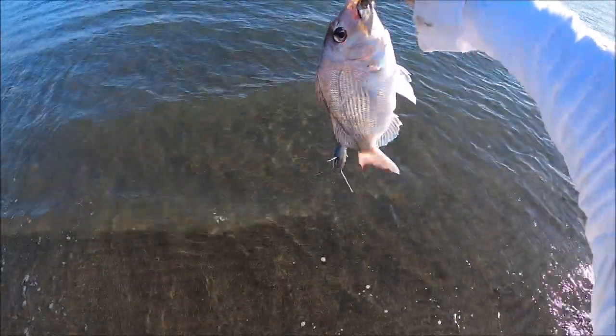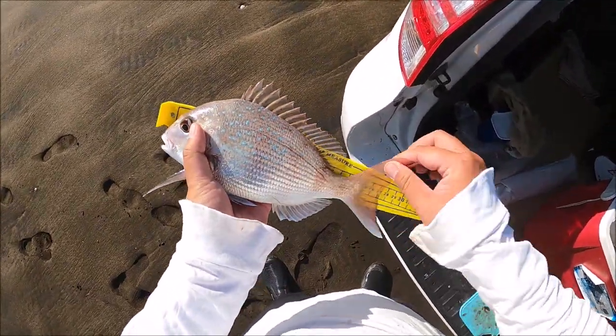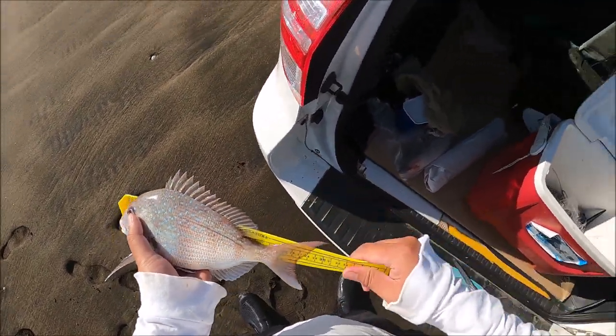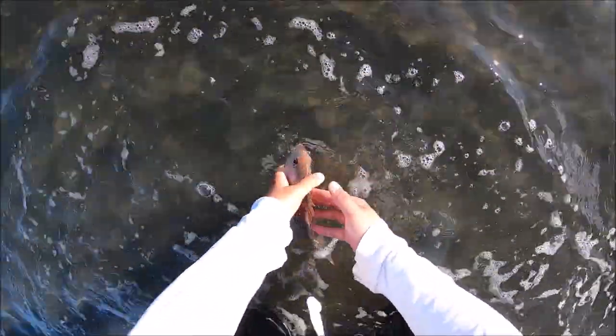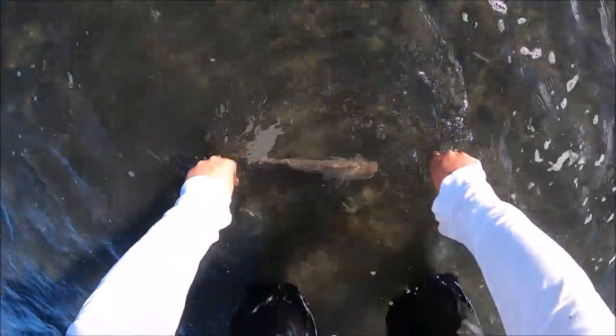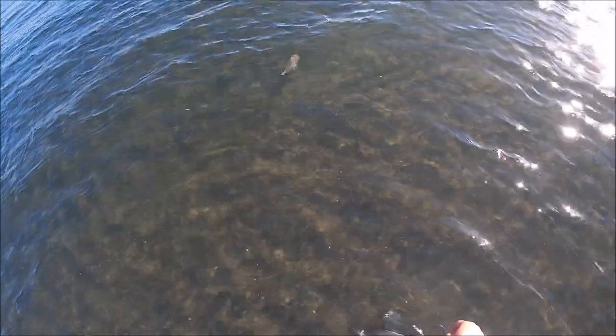Oh, he looks legal, actually. I have a measure on him. Not exactly 27, so I'll let him go. Let's see if he'll recover here. There it goes. Man, look at that. Kind of cool to see it in the crystal clear water. I think he'll recover.